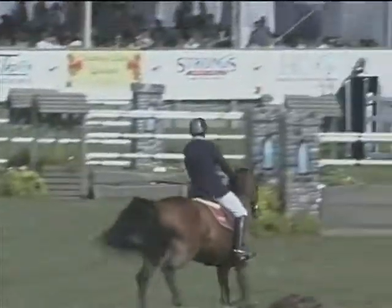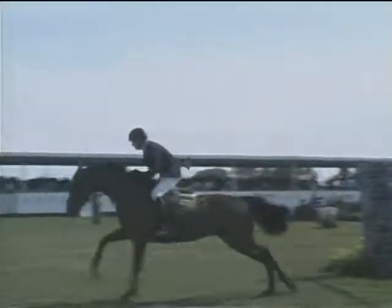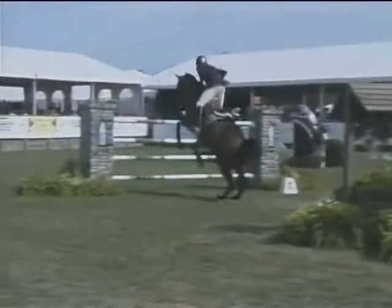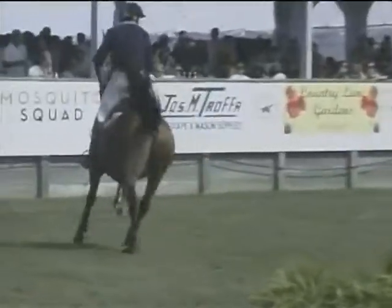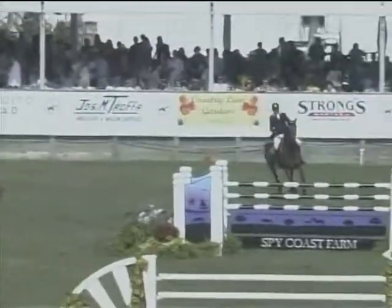Tim working with 1 down. Actually, it's 4 at the water. Second part of the combination is down, so coming around the corner with 8 faults so far.